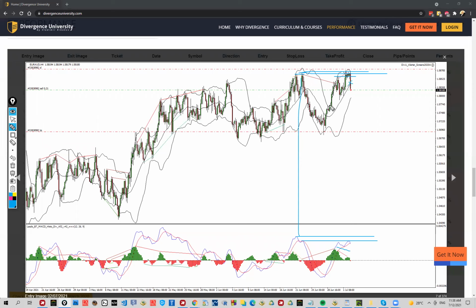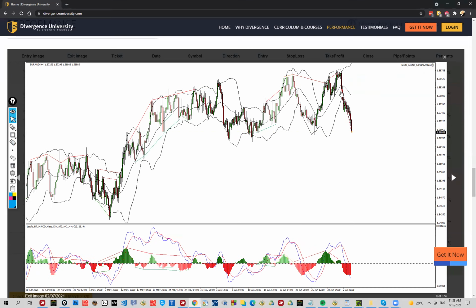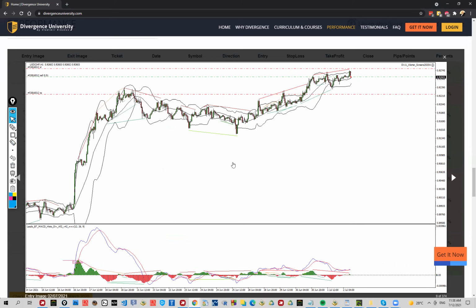But look at the candle. This is a massive rejection candle. This one I definitely like, especially when we compare it to oil during the breakout phase, right, of the consolidation. The price action, remember that price action is telling you a lot, and you gotta learn how to read it.